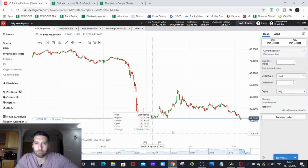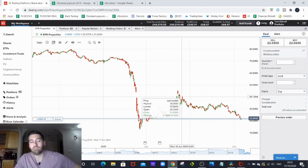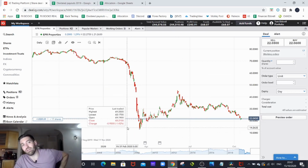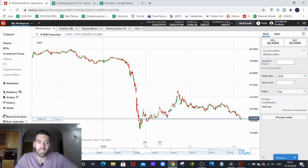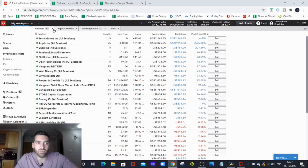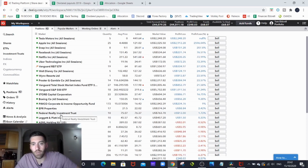EPR Properties had a great run after the dip, after they really fell apart, and are pretty much at break even, but they are a very good dividend payer. I've just received some dividends from them, I think. Federal Realty Investment Trust, definitely a dividend aristocrat, maybe a dividend king. Really good yield, 7%-ish, 6-7%, I think 7.